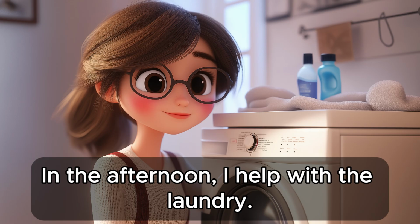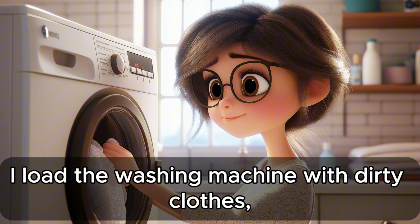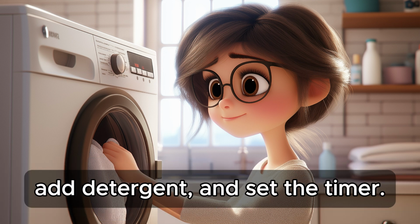In the afternoon, I help with the laundry. I load the washing machine with dirty clothes, add detergent and set the timer.